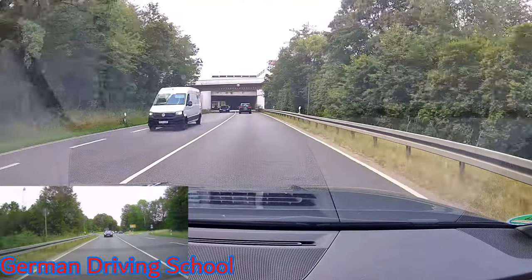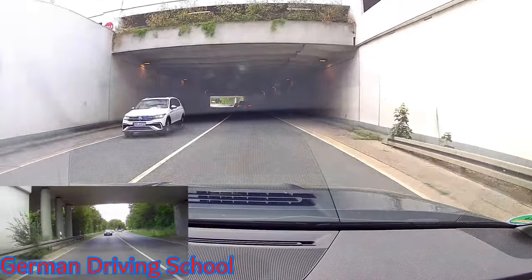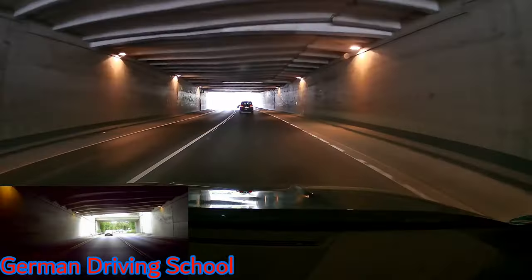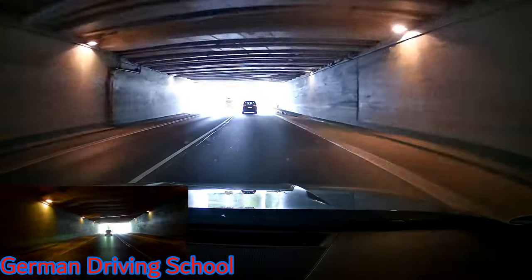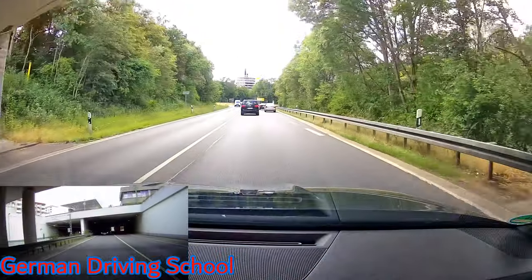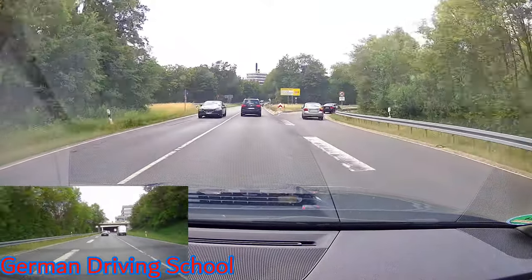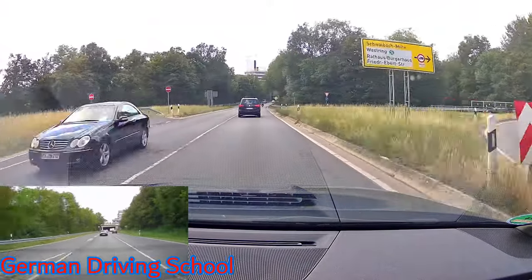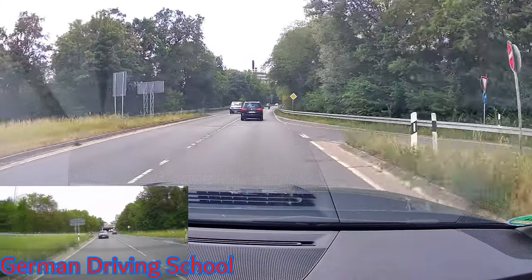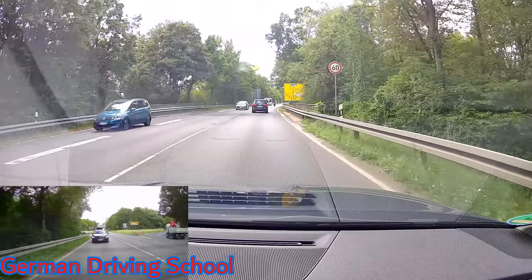Here we're coming to a little tunnel. That means we need to drive with Ablendlicht, but we have a light sensor, so the Ablendlicht is switched on automatically. Speed coming back to 60 here.